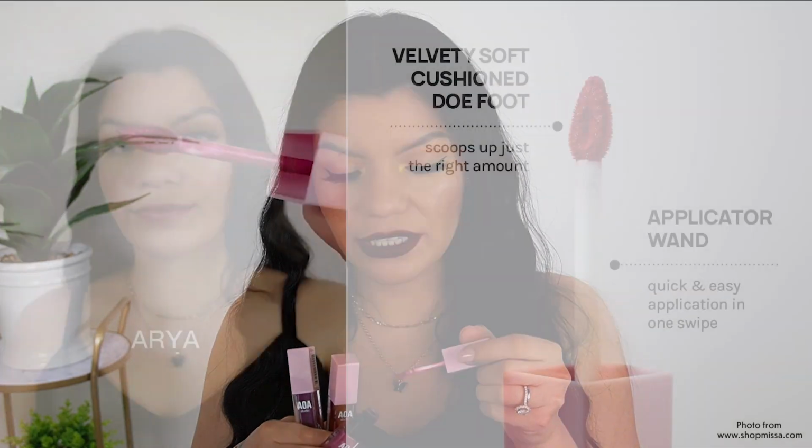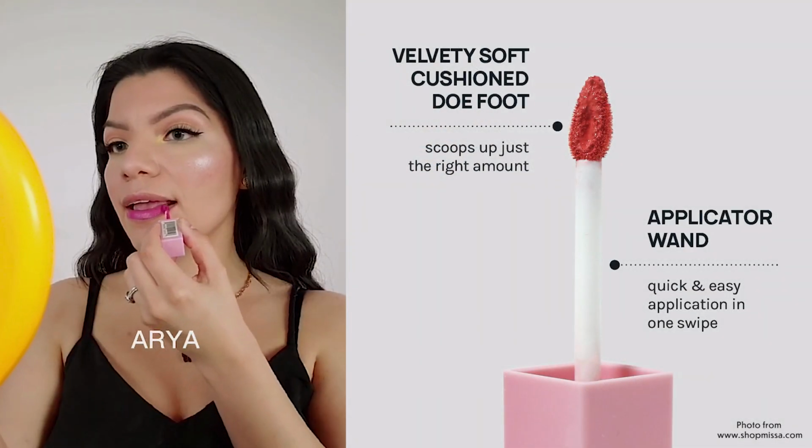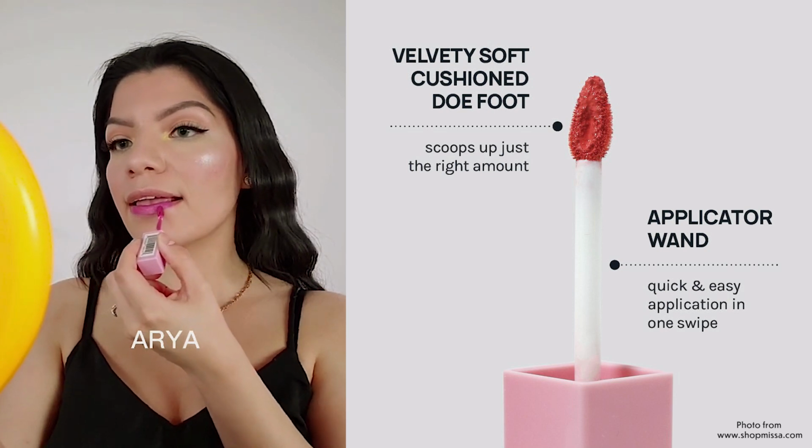Oh, and apparently these are supposed to moisturize your lips, so that's a plus. My lips do actually feel moisturized, so that's part of them being comfortable, I guess, that I do agree with as well. Oh, also, I almost forgot to mention the applicator, but the applicator is also new packaging from Shopmissa. I really like the applicator. If this is the type of formula that you like, I feel like you are going to love these because as you can see, they wear pretty nicely. They're pigmented, they're comfortable, and the packaging is super cute.